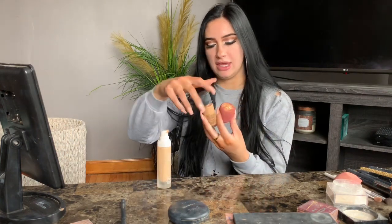I've been using the Studio Fix Fluid Foundation for like years, ever since I was a teenager. So it's just a product that I always go back to. It is more dewy, so I usually go to it in the summer. But I just mixed a pump of that and a pump of this.